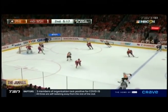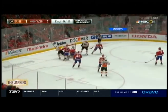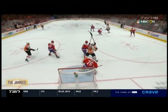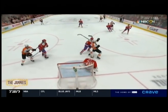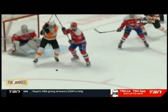Flyers Caps from March. Derek Grant. The soccer assist. The redirection to the big center, Kevin Hayes, for the easy goal. Kevin Hayes had a good season with Philly last year.